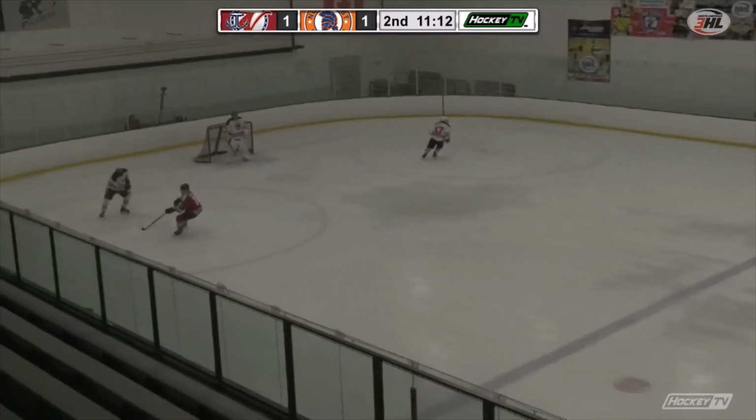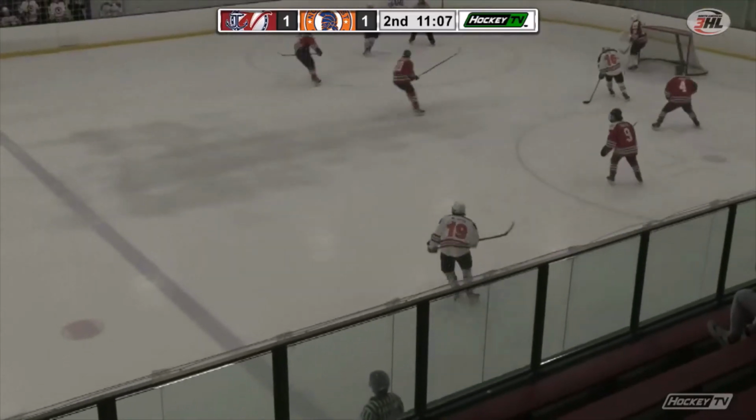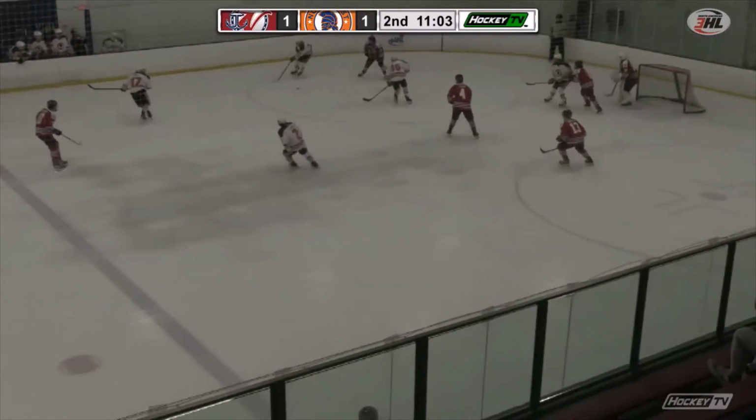Norwich, a much-needed line change. But now the Gens send down. Here's Michael Locke in front. Oh, for Henry Wilson. He was there, but he couldn't catch the pass. Now a long shot from Arsenault, blocker to side.